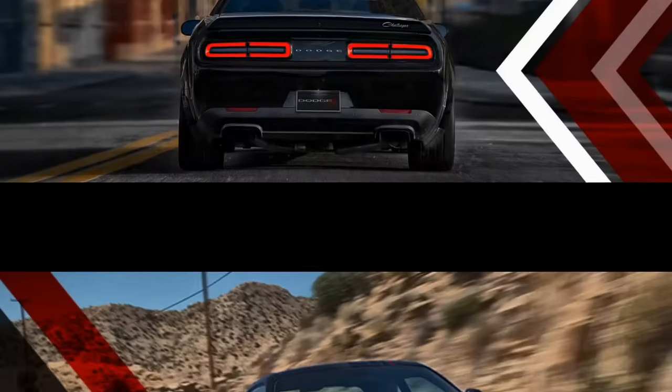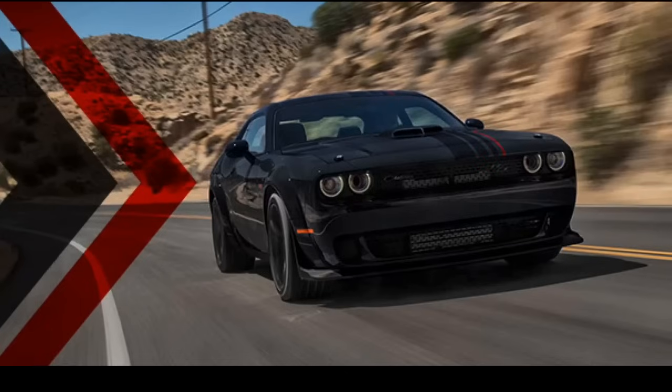All right, next is the Shakedown Special Edition. As an original Dodge product design office concept, the Challenger Shakedown is being recreated for the 2023 model year. The Shakedown Special Edition features a matching exterior and interior finished with mean red and black styling and is available on the RT Scat Pack and the RT Scat Pack wide body models.